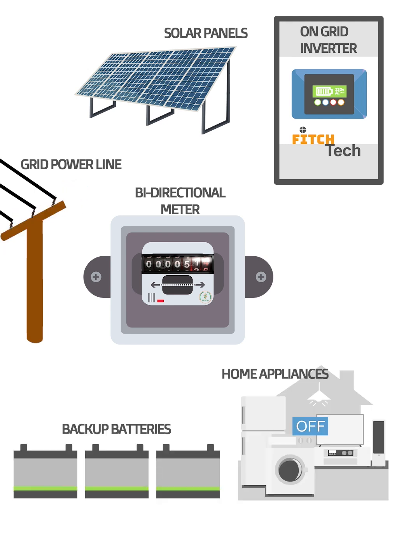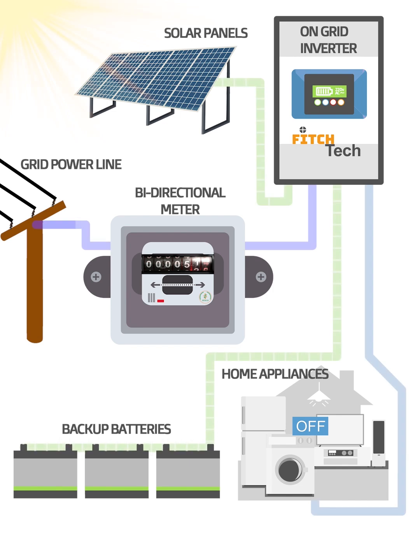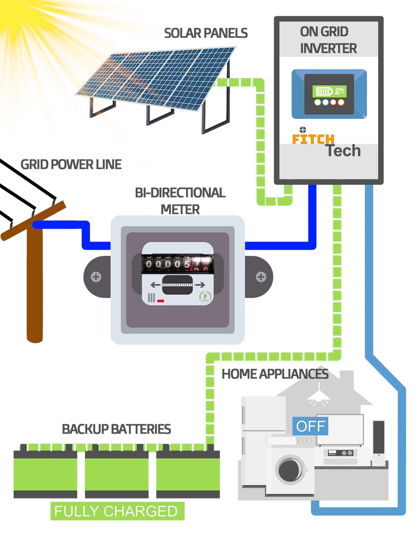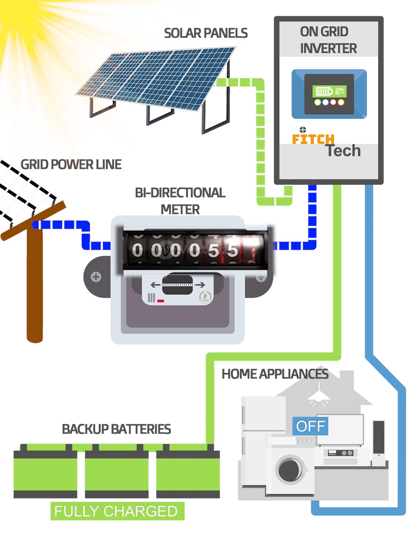So now with net metering, I'll be in a better place energy wise, because during the day, after my batteries are fully charged, the system will now start to send that excess power into the grid, and the bidirectional meter will be counting the amount of energy that is moving from my system into the grid. So it will be counting back, as in the number of units will be increasing.